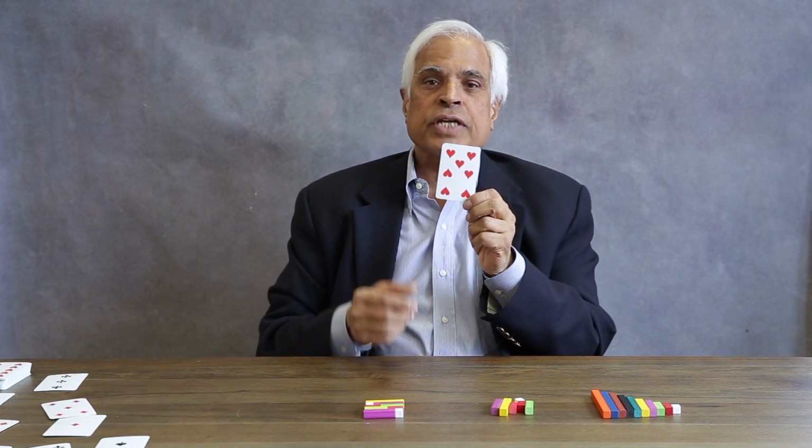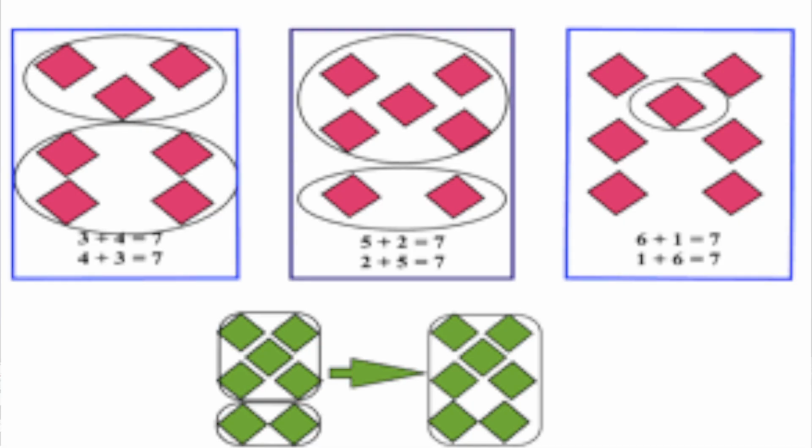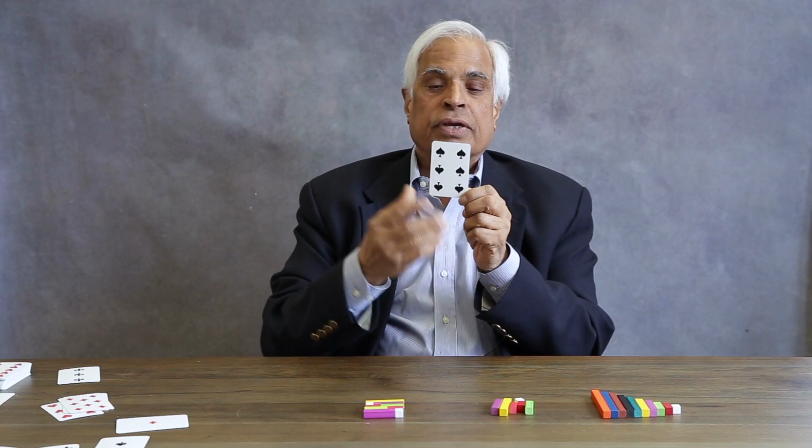For example, if I take a cluster of objects, in the initial stage, we actually count 1, 2, 3, 4, 5, 6, 7. But after a while, we say, oh yeah, there's a 3, there's a 4, there's a 1, there's a 5, there's a 2. And by doing this, we are beginning to see, oh, the 3 and 4 is 7, 6 and 1 is 7, 5 and 2 is 7. This awareness that by looking at the number, I'm able to say that it is made up of 2 other numbers. For example, if I look at the 6, 3 and 3 is 6. Actually, 4 and 2 is 6. That is called a sight fact.